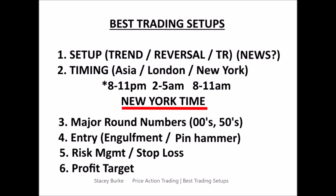The criteria that we used in the playbook for entries is very, very specifically defined. And so the major round numbers were not critical to have in there. But today, as you'll see, it just adds clarification to reinforce the major round numbers, and that price is always in a 100 pip box. Then with our entry criteria, we have an entry to enter the market: engulfment, pin, hammer.